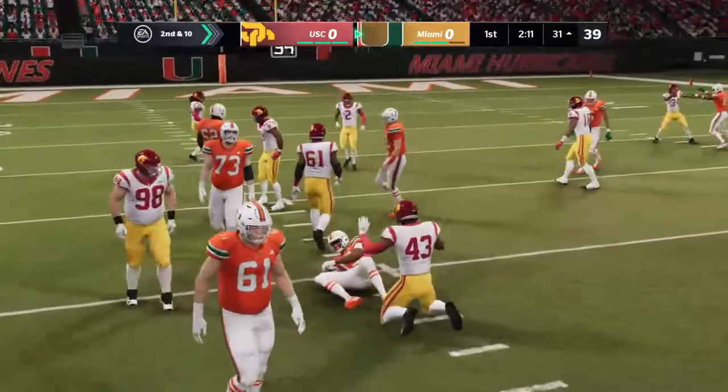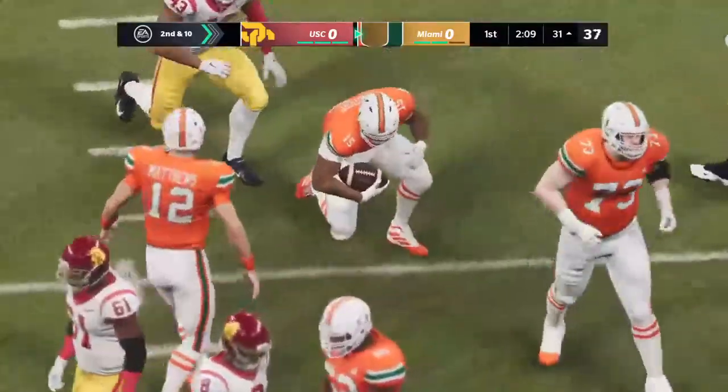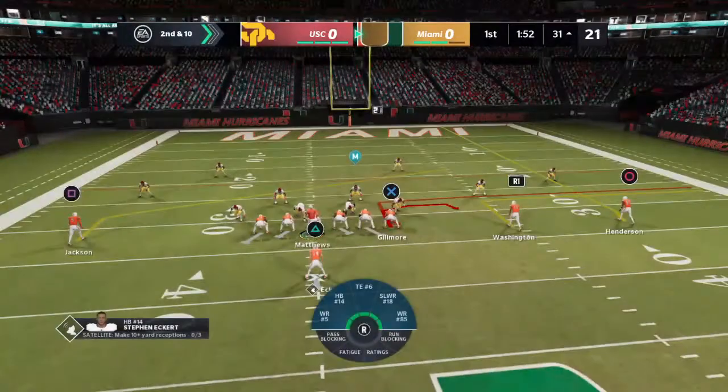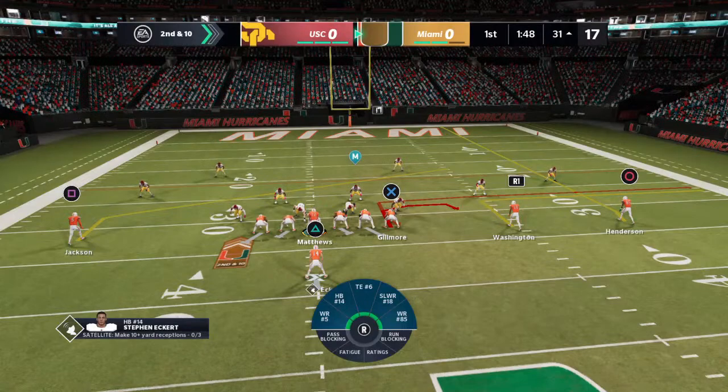And he is met at the line of scrimmage, and he goes down right there. Officially no gain on the play, and it's 2nd down. So after the run for no gain, here's 2nd and 10.